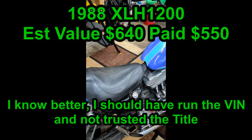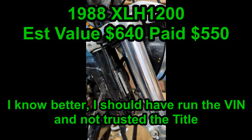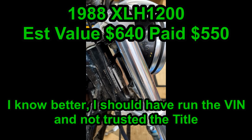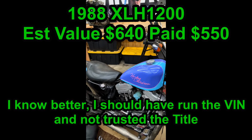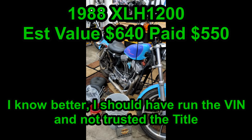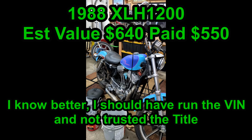Let me let you in on a big surprise I found out when I got home. It says 86 on the title, but it says 88 on the neck. And I'm afraid that's about a $2,000 difference in value. So I thought we got a good deal. We just about bought it for what it's worth.